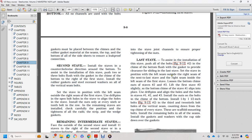The last stave: to assist the installation of the stave, push all of the bolts, figure 9-12, number 2, end of the chime on the bottom flush with the gaskets to provide clearance for sliding in the last stave. Set the stave at the position of the left seam, outside of the right seam of the next-to-last stave, inside of the left seam of the first stave. Loosen the bottom chime nut of staves number 2 and 3. Lift the first stave, number 3, slightly so the bottom chime of stave number 1 slips into place. Use drift pins to line up the holes of the bolts in staves number 1, 2, and 3.